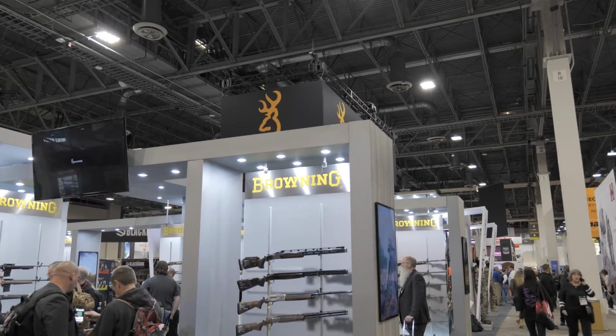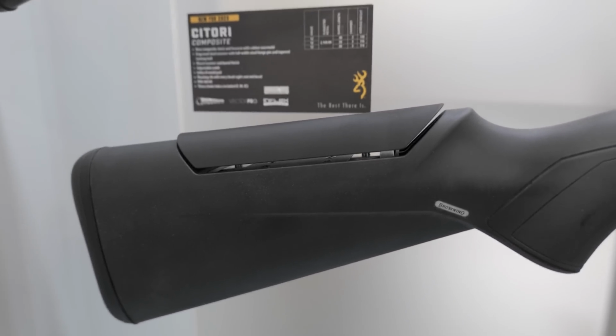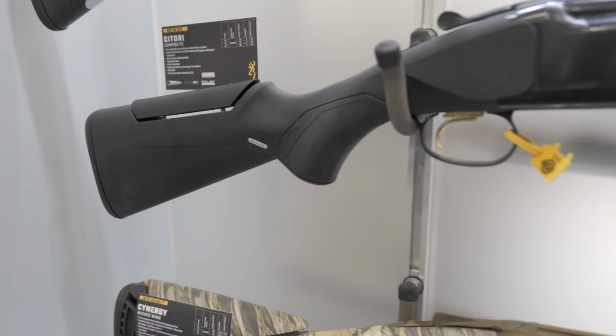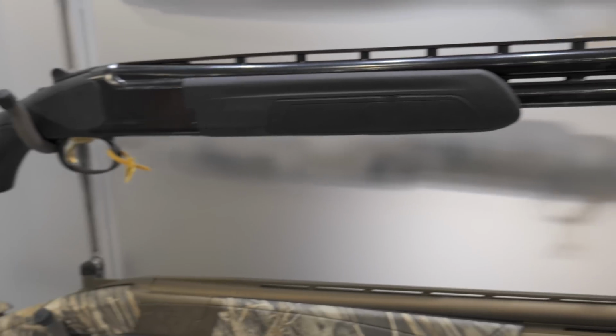Rolled into the Browning booth, not a whole lot new, just one new model to check out. This is actually new this year. It's a Satori Composite. So it's got a composite finish. It's a little bit cheaper. Adjustable comb, rubber overmolding on the forearm, slight palm swell on both sides. Kind of a versatile gun if you want to get into over-under. Just a little bit cheaper, $200-300 cheaper than the wood version.